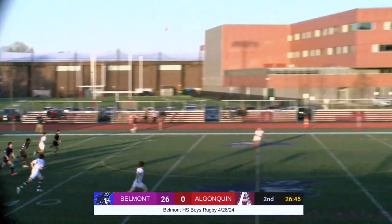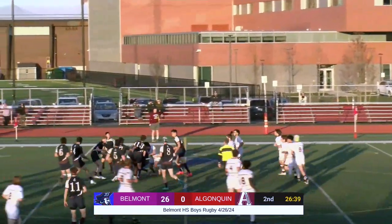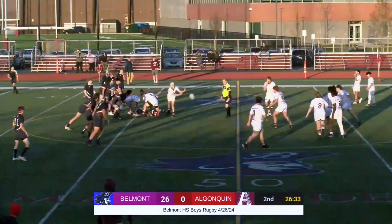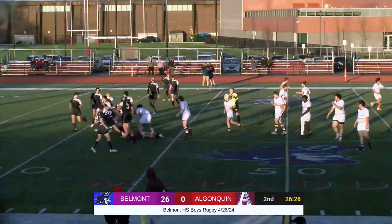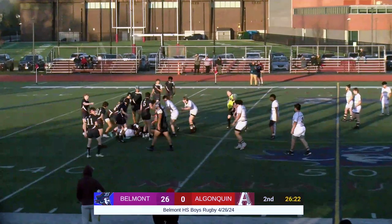Nice kick over the top. Oh, and handled well there by Algonquin. Keeping their feet. Oh, the second half has been quite the contest between the 22s, both sides. Much more even than that first half, that's for sure. Yep.